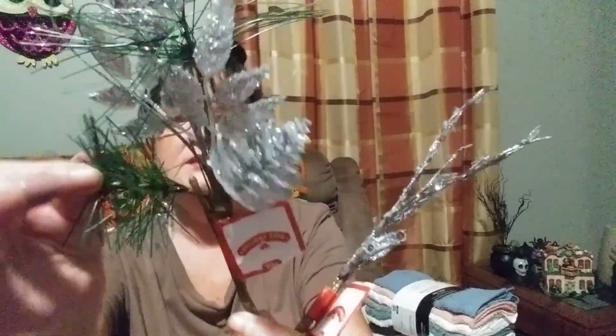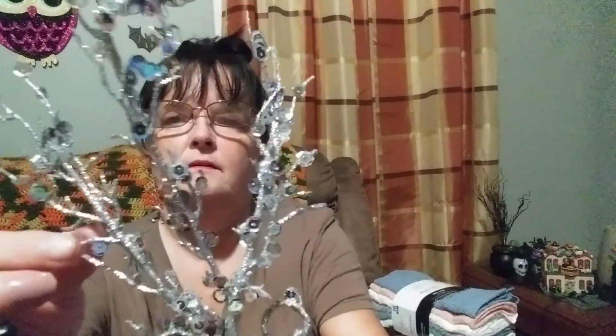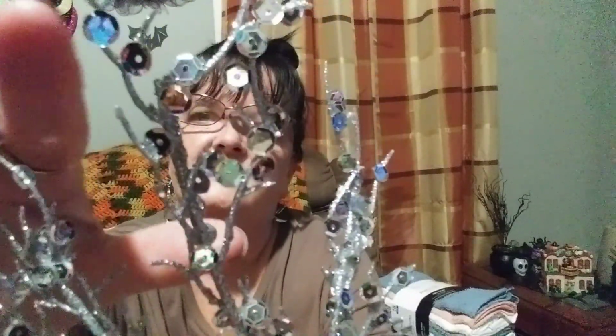$3.98. And this one is silver with a silver pine cone and just a touch of greenery right here. That's elegant right there. These are so high end, and I can't believe Walmart's selling them for 98 cents each. And these have sequins on them, if you can see them right here. See the little sequins? I've never seen one like this one.